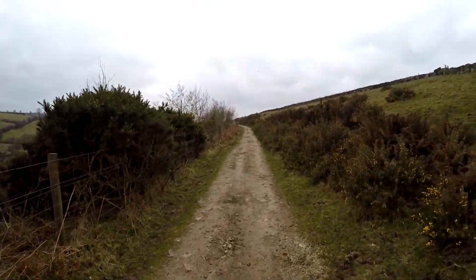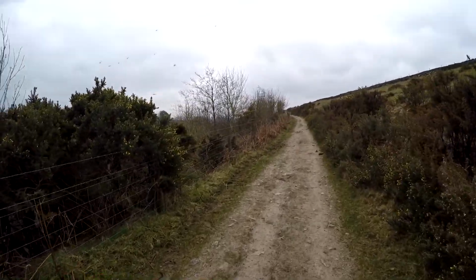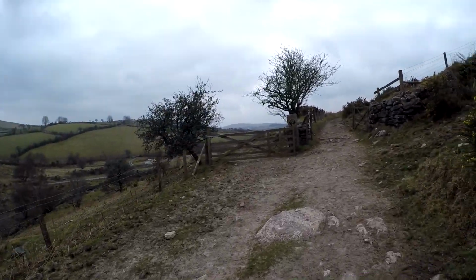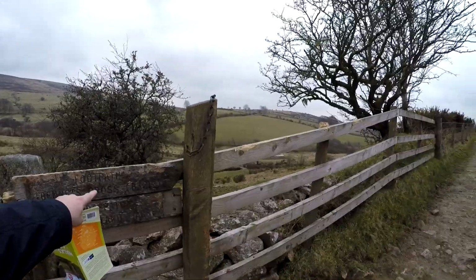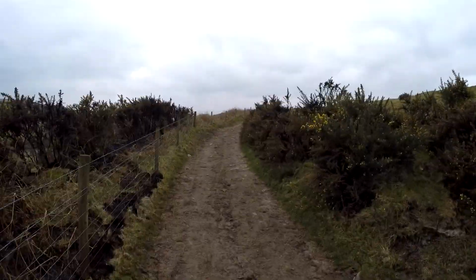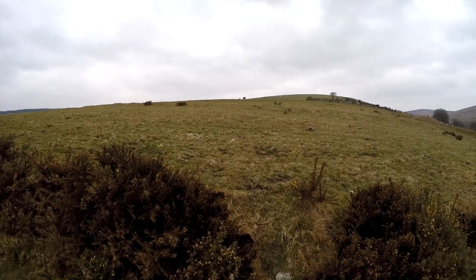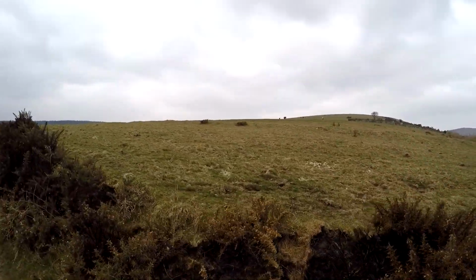So we're going up this track. You see the gorse flowers are out. Oh, and the midges of things. Oh, okay, 2 gates. One's shut, one's open. I'm just going to go through the open one. Ah, Bennett's Cross. This way. That is the confirmation. God, I thought it was a rhino then. There's a horse with a jacket on.